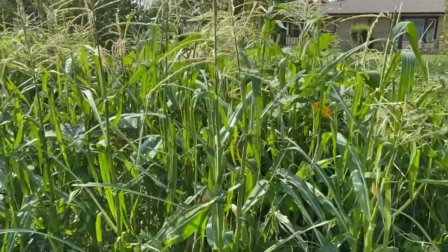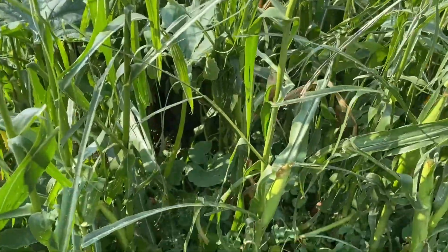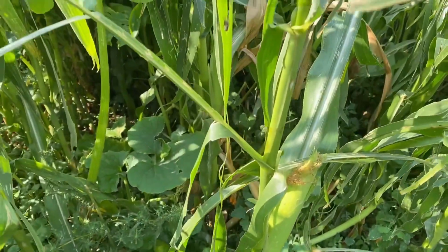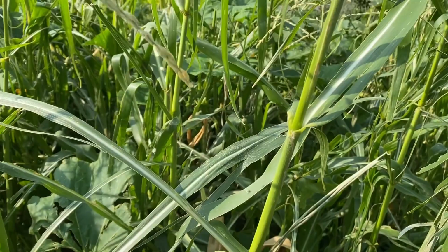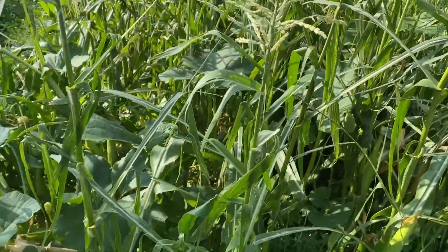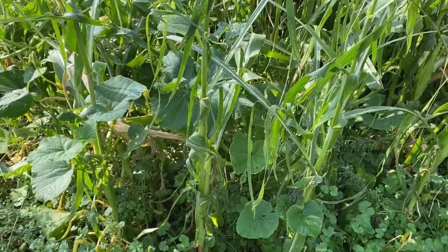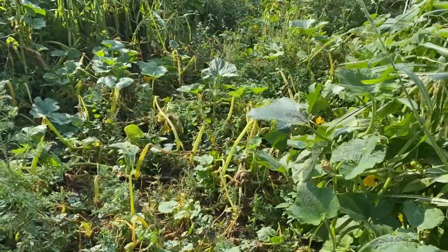Our sweet corn here is stood back up and is doing all right. We planted this last, so it kind of has a little more time to go, but it's getting ready to be done. The leaves are pretty torn up still, but the plants are looking all right.